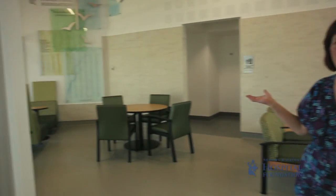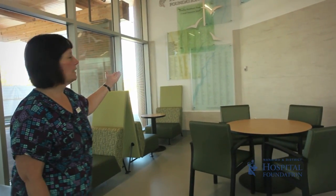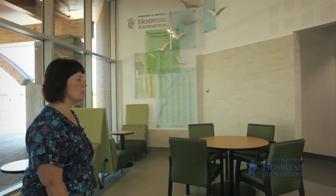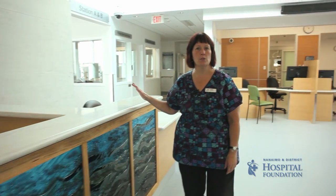If you turn here, you'll notice that this is our new waiting room. This is for families and visitors that are waiting for people. Over to our side here, you'll notice the donor wall. This is for people that have donated money towards the new department. There's bistro seating, and there are vending machines and handicap bathrooms. There's also a bank of public access computers that people can use. Our information desk will be manned by volunteers that can direct people to different parts of the emergency department, but also throughout the hospital.